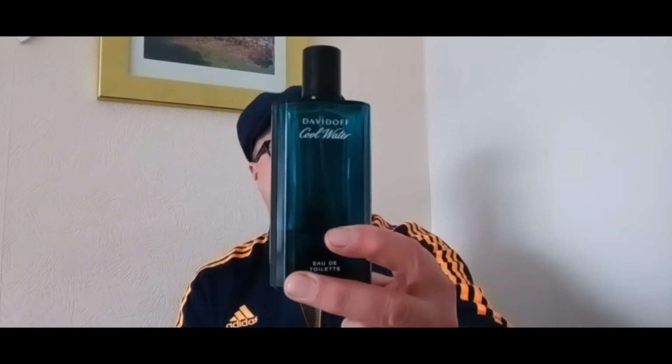What I tend to use it for now is things like a wear accent or out the shower. Let's show the first flanker. This is the original for the line that I'm going to show you, and it's been out for a while now. It's Davidoff Coolwater, the original, the OG. Lovely fresh, slightly aquatic, and it's got a nice smell that gives you a fresh, clean smell that's timeless. It's one of these timeless fragrances.